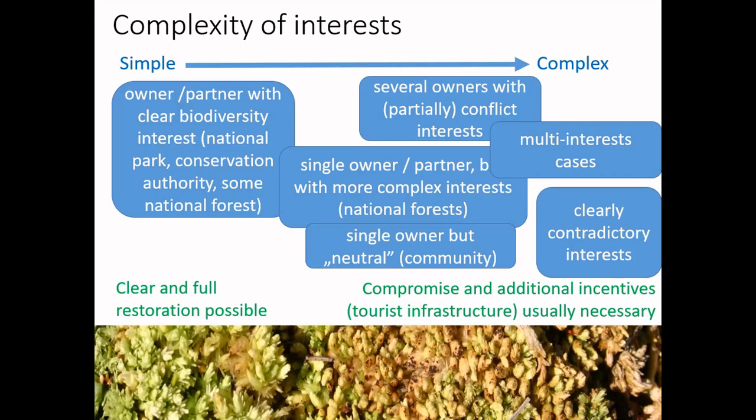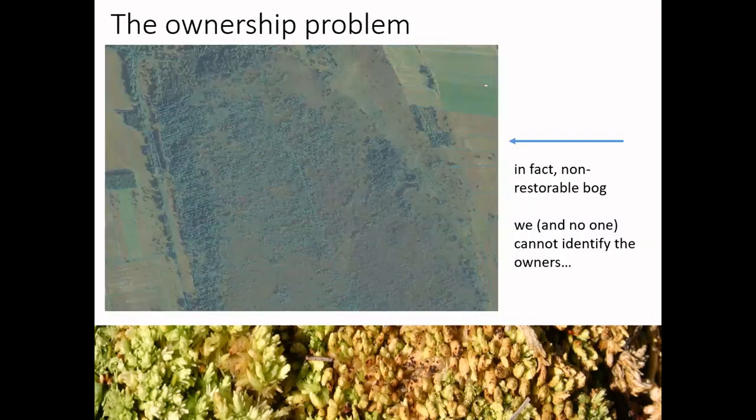The most common situation with the farmers is a situation of at least partly contradictory interests, because the farmers generally want to maintain the draining of the peatland, at least in a specific part of the year, which of course influences negatively the effect of the restoration. Then in the more complex part of this spectrum, a lot of compromise and additional incentives for partners is usually necessary in other projects. Sometimes the ownership problem makes the restoration in fact impossible.